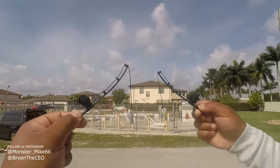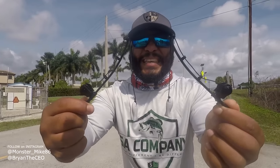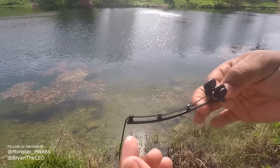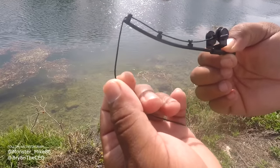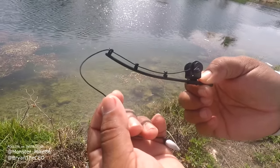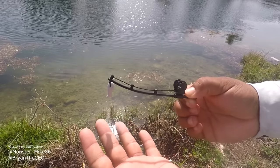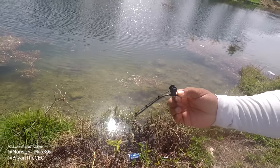Alright guys, you're not gonna wanna miss this episode. Today we are going to be doing a micro fishing challenge. Me and Brian, the CEO, are gonna go head to head with the world's smallest fishing rods ever. This is officially the world's smallest rod and reel, and it works. It comes with this thick line, but we're gonna cut this off and add real mono fishing line with a real hook. You're not gonna wanna miss this micro fishing battle. Let's see what we can catch with the world's smallest fishing rod.